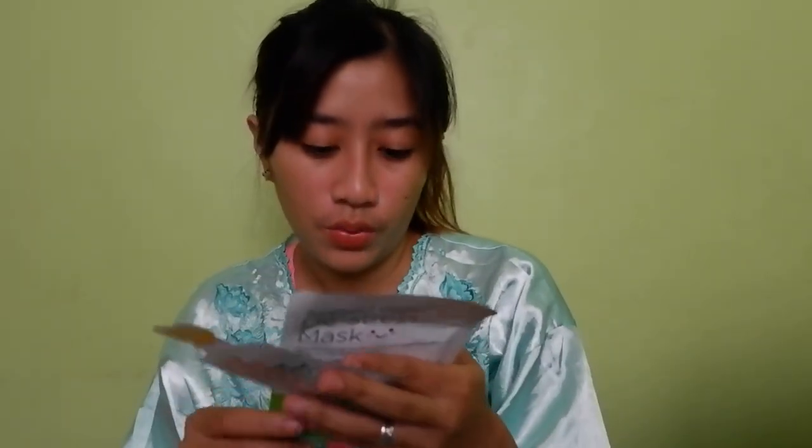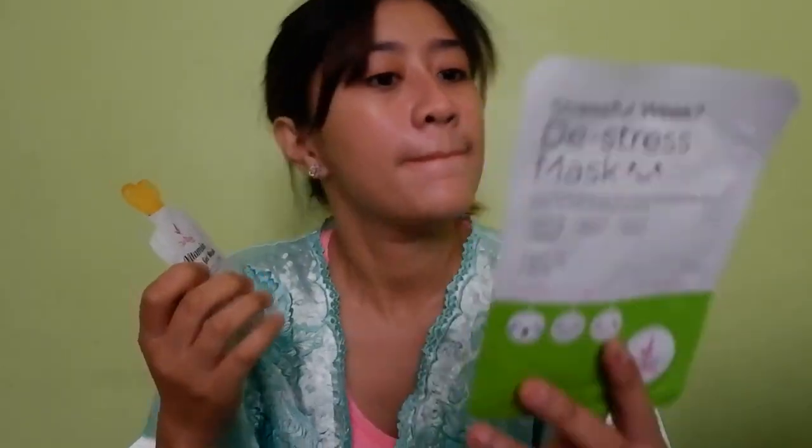So, hi everyone. So, next is the Vitamin Sleeping Gel Mask. I don't know which one I will use. Wait, I will read this one. So, first, we will use this one, 10 to 20 minutes. Kasi ito, dapat until morning siya. Dapat i-remove. So, we will use this one kasi 10 to 20 minutes.